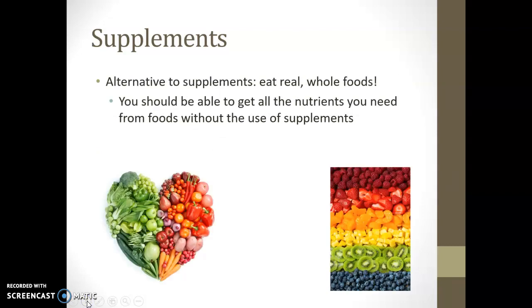Okay, an alternate to supplements would be eating real, raw, whole foods. So you should be able to get all of the nutrients that you need from foods without the use of supplements. Again, that's if you are the average active healthy person. Of course, if you have something like an iron deficiency, you would probably have to go on different vitamins and mineral medications, possibly for that. But as far as supplements, most people should be able to reach their dietary needs by just eating real whole foods.